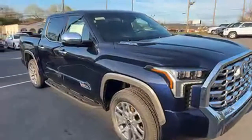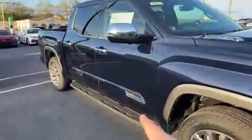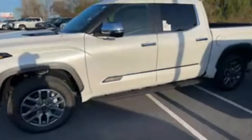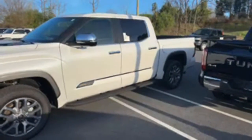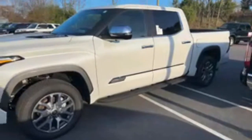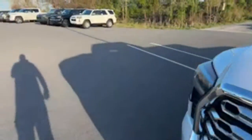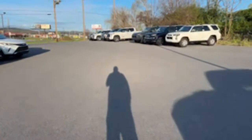This is a great truck. Like I always say, 1794, this is my flagship trim of Tundra. I know Capstone is supposed to be, but I think 1794 really carries that banner for Tundra. Next door, same thing, but it's Windchill Pro, baby, which is a great color. Special color, $425 add-on for that color. iForce Max again. And we'll go down here and look at some of these real quick.